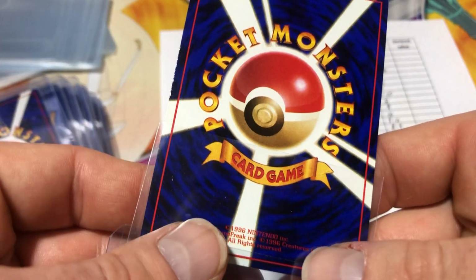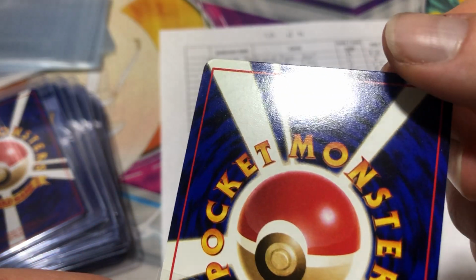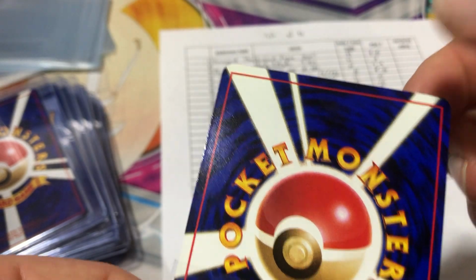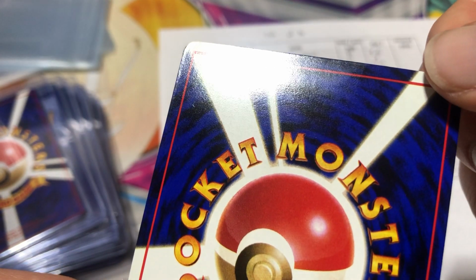I thought there was some damage, but it was actually just my thumbprint staining the back of the card. Shouldn't be an issue. You can see it's my thumbprint.